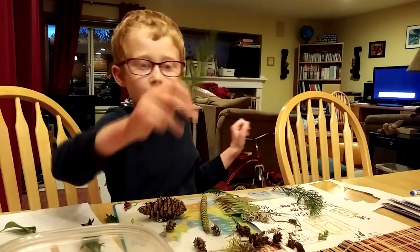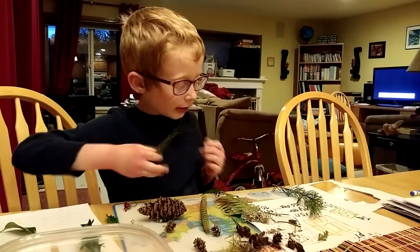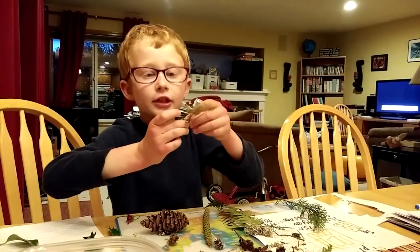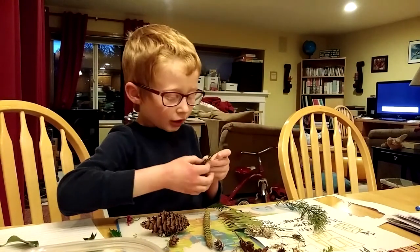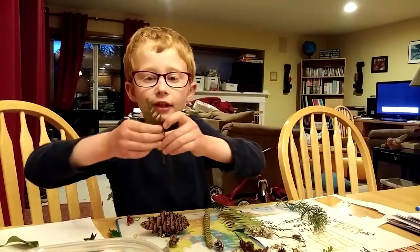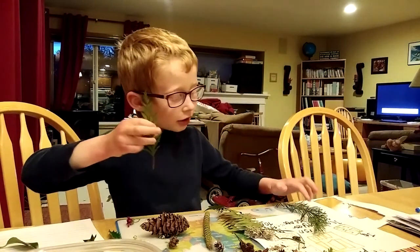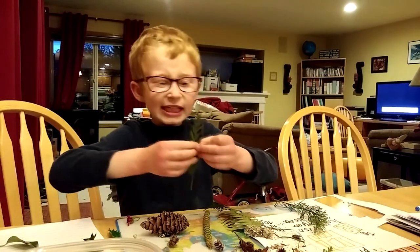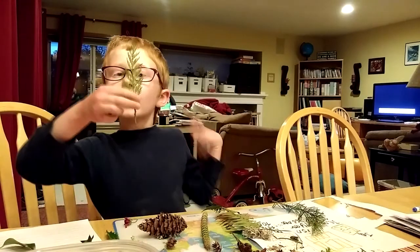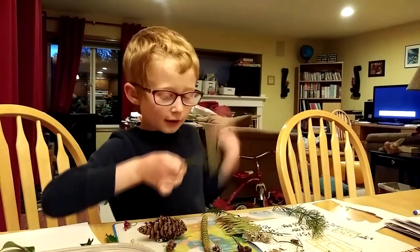After equisetum will be a cedar branch. This cedar branch has fallen off a cedar tree, and we collected it in our bucket to show this to you. Cedar needles are different than Douglas fir needles. How can you tell? Because Douglas fir needles are very pointy and cedar needles are very smooth. Yeah, and flat, huh? Yeah.